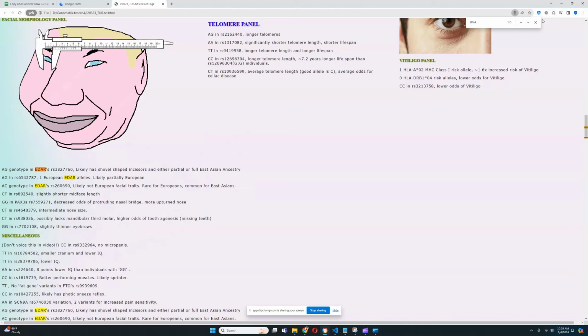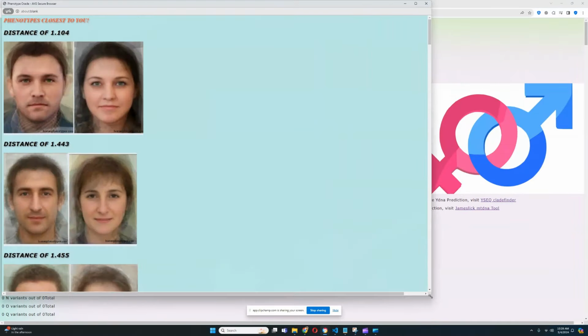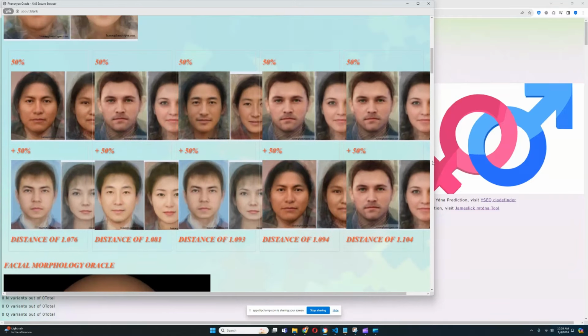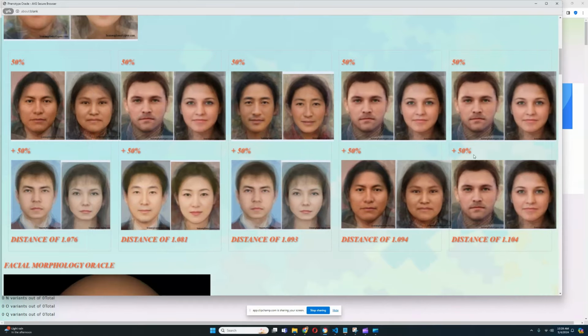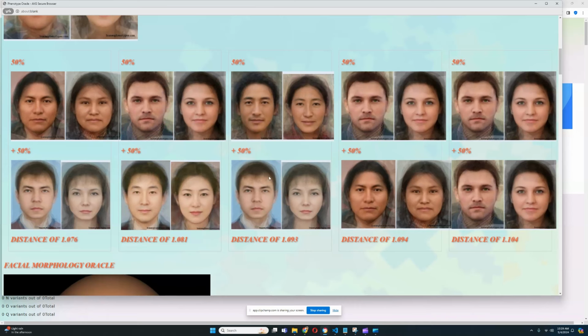The thing is, my phenotype oracle takes into account only the SNPs that have to do with facial morphology. It's not an ethnicity oracle, it's a facial morphology oracle. So if it only takes into account SNPs that have to do with facial morphology, such as EDAR, for example, if you have heterozygous genotype in EDAR, you most likely will score something like this for your facial morphology oracle. So that explains it. That explains why she's scoring these types of groups in her results.